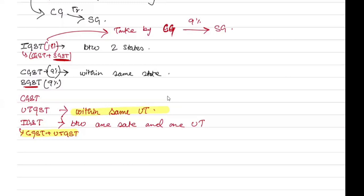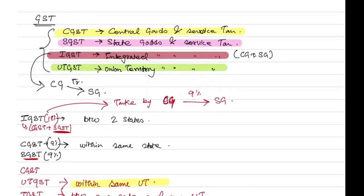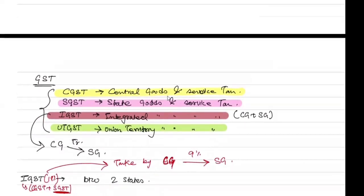And this UT-GST fund is actually retained by the center only, because if you have that idea that UT is basically run by the central government only, so that revenue belongs to them only. It is retained by the central government, and the central government uses it to develop or to match up their expenses for them. This all has a separate act for it.